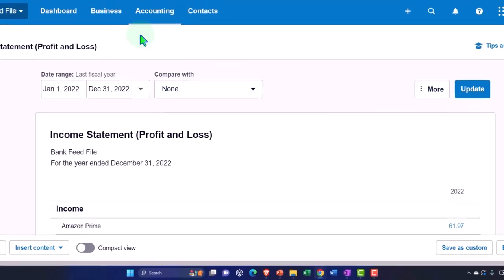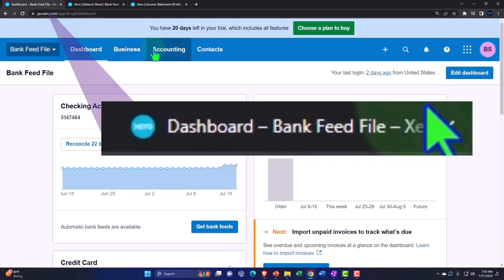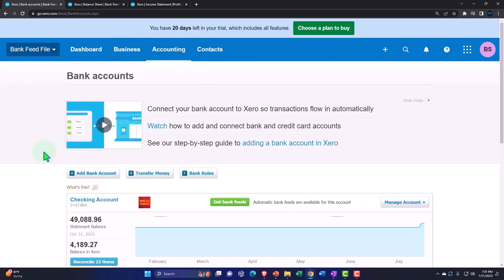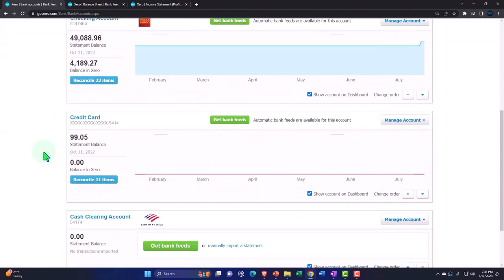Back to the first tab where we have been uploading our bank feed information, accounting drop down. The bank feed information, including not just the checking accounts, but also the credit card accounts, are up top, and the bank accounts, because we've uploaded them, connecting to the bank or uploading the transactions in a prior presentation. This is our credit card.